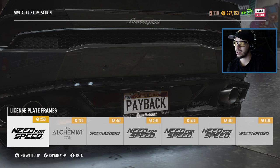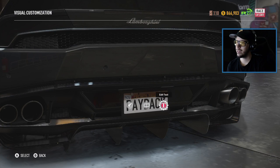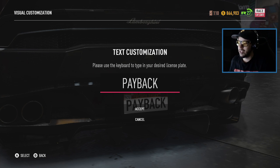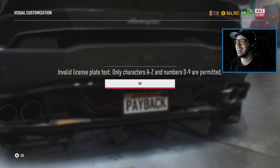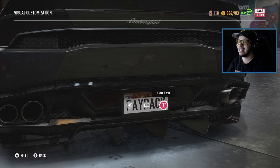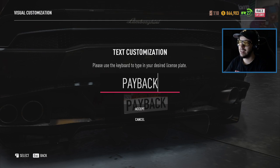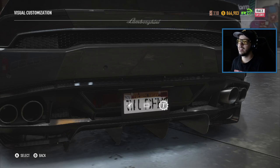So let's go ahead and change this frame. Let's go with a normal black one, and then let's go... We're gonna go Team TG for this one. Team TG, because you guys helped me get the Lamborghini. What? Does it... Why does it not recognize that, of all things? There we go. Perfect. Okay.